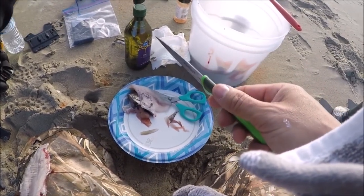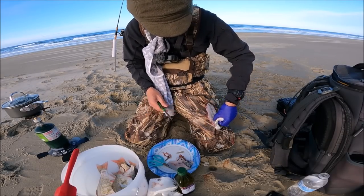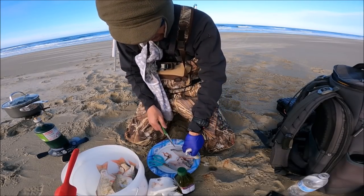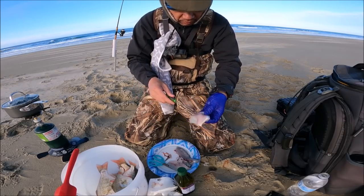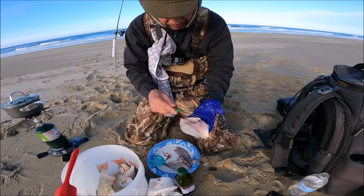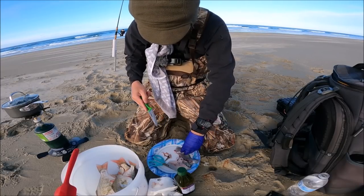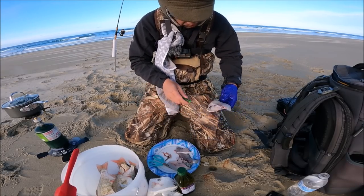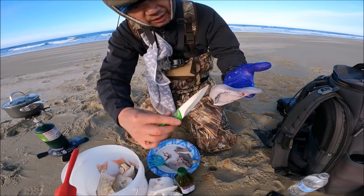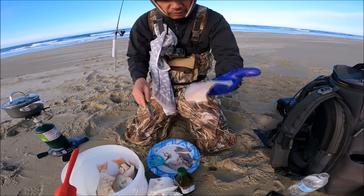Okay, there we go. There's my other fillet. And here is the backbone. So we're gonna keep this for crab bait. Then we're gonna take the rest of the bone out. There we go. And then we're just gonna shear off that pin bone and then come down here and go that way. There we go, a little small fillet.